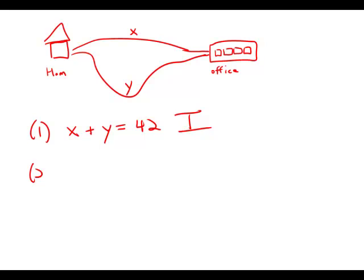So now, very hard, we have to forget completely statement number 1 and focus purely on statement number 2. When she drives both ways, from her home to her office by the longer route, she drives a total distance of 46 kilometers. So y plus y equals 46. So in other words, 2y equals 46 and y equals 23.